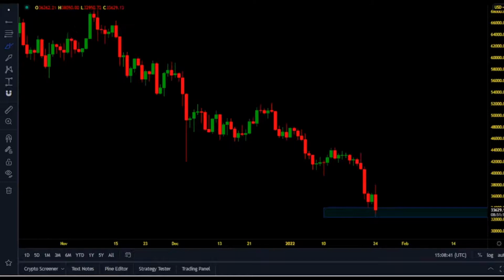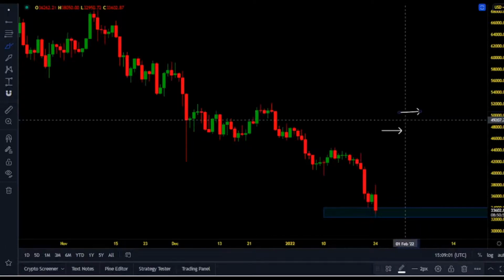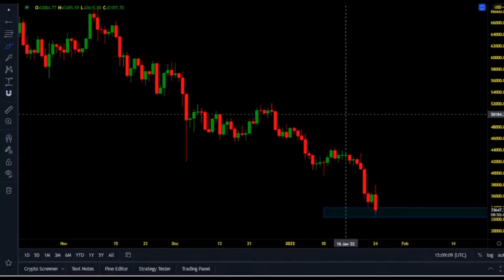In order to be bullish on the daily time frame, the levels are going to be 47,000 all the way up to 50,500. As long as we remain below these levels on the daily time frame, we can consider that we're under the bears' control.